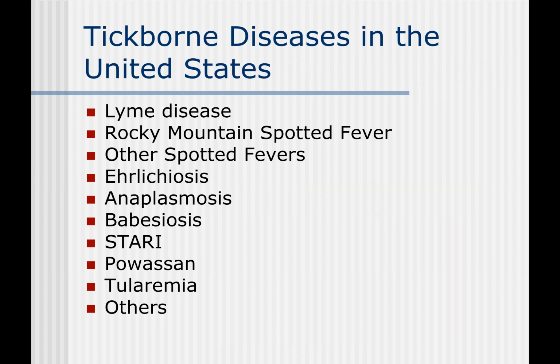Keep your questions, keep your thoughts. But one of the things we are talking about now with our program is that we're beginning to look more at tick-borne diseases in the United States. We have quite a few, and we have a lot of potential. They're very hard to identify, but we are beginning to see more and more of them.